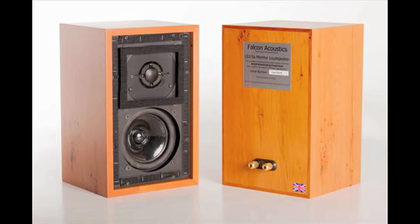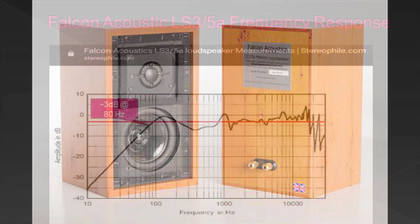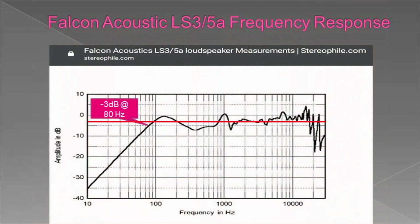Several British audio manufacturers were licensed to make these speakers for the BBC, including Rogers and Harbeth. In 2015, Falcon Acoustics introduced their own version using new drivers made to the original specifications. This chart is from the Stereophile magazine review article.